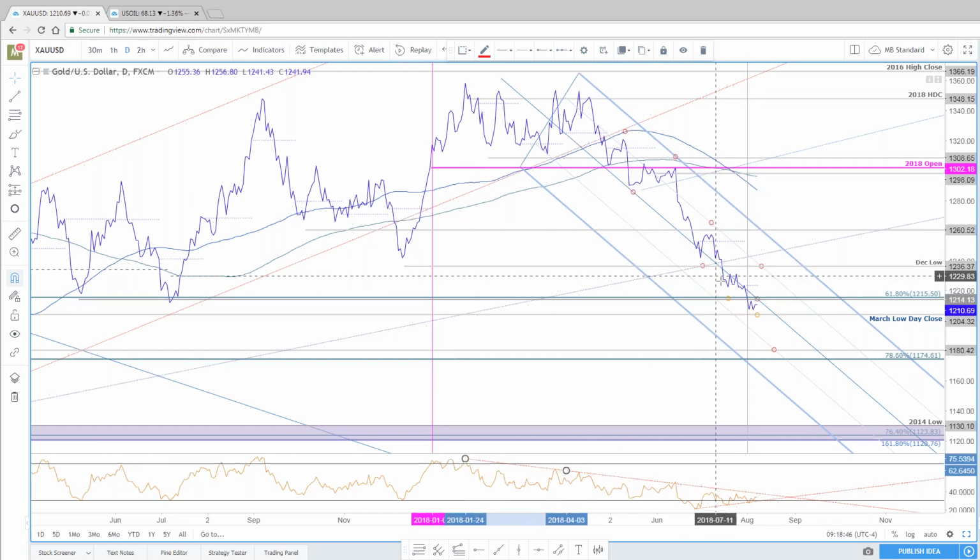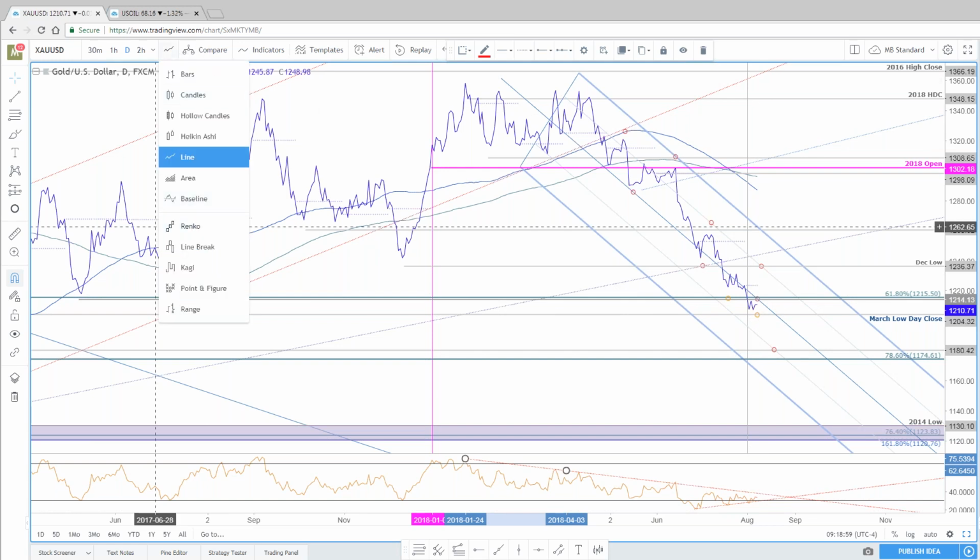We've been marking crazy divergence into the lows: price action with a lower low, price action with a lower low, oscillator with a higher low. Consolidation in momentum, consolidation in price. This thing's gonna pop.